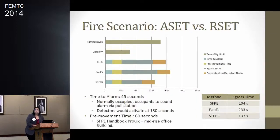So I also conducted, to compile everything together, ASET versus RSET. I also did hand calculations using the SFPE method and Paul's method, which is seen in the table on the right, and the total evacuation of steps compiled together in these tables.